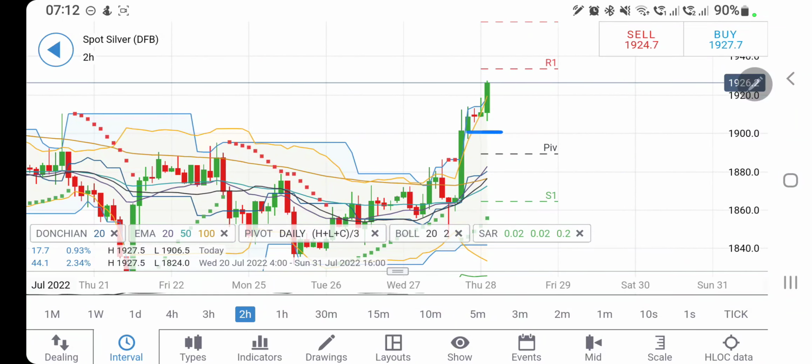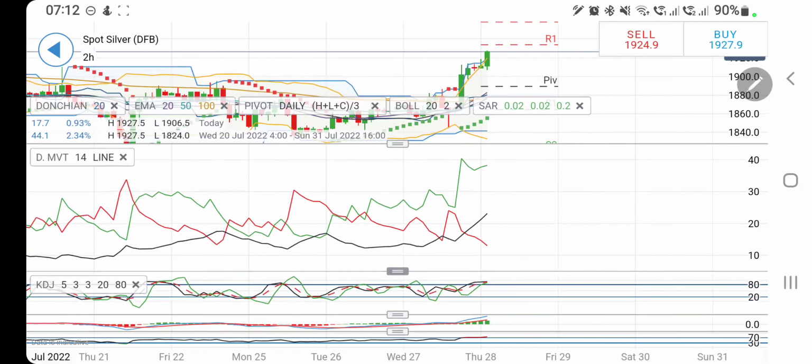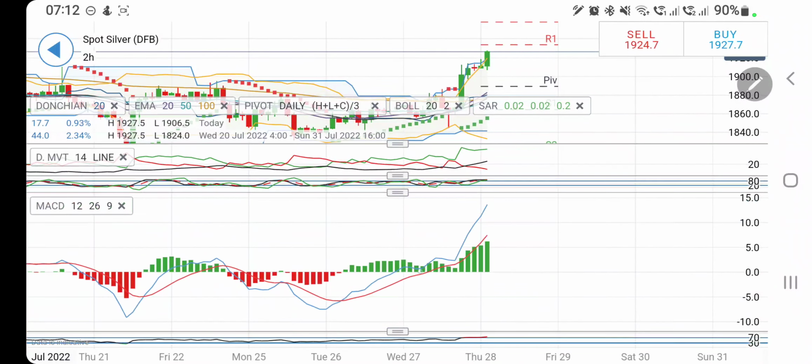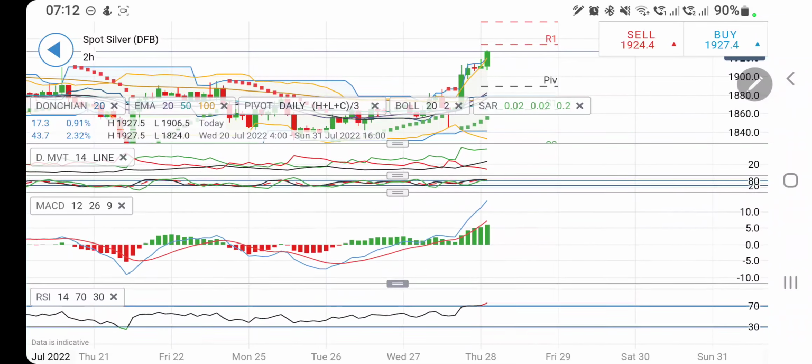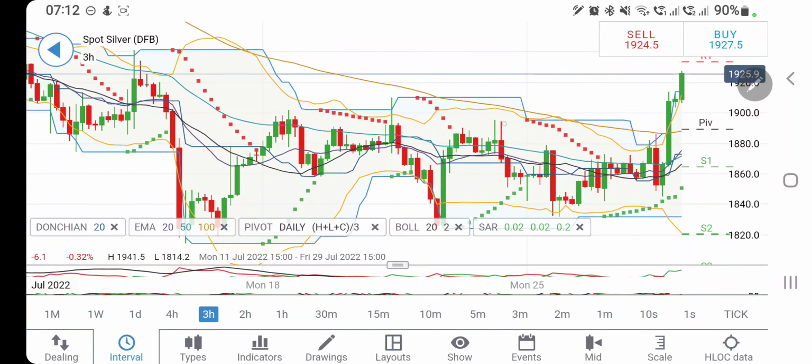Look at the 2-hour charts. On the 2-hour charts too, this is trying to give you a breakout. Support here at 1910 is strong. Only on dropping below 1910 can you expect it to trade bearish, else as long as it trades above 1910 you can stay bullish. Directional movement is bullish. Stochastic is overbought. MACD is extremely divergent, extremely bullish. RSI is overbought on the 2-hour charts.